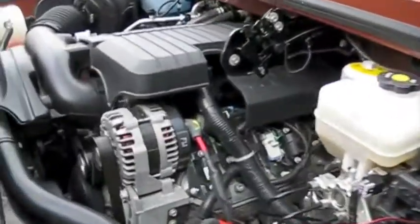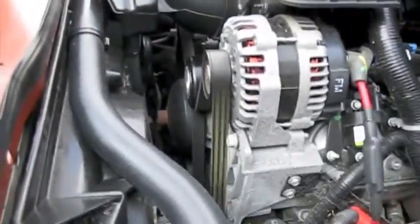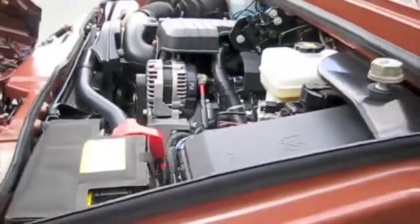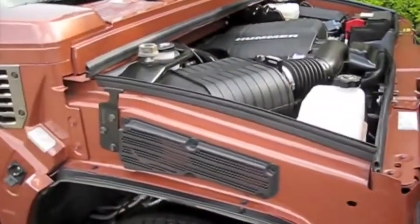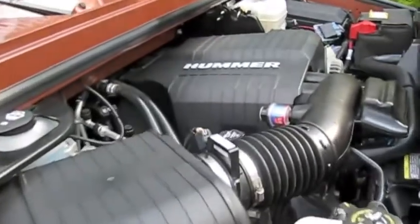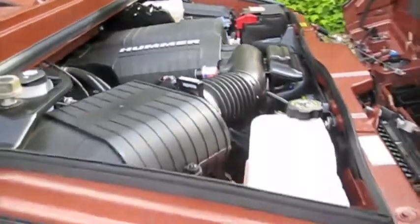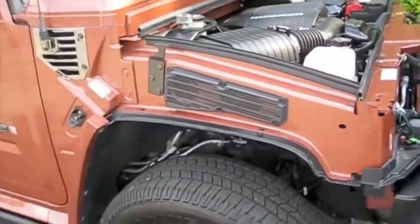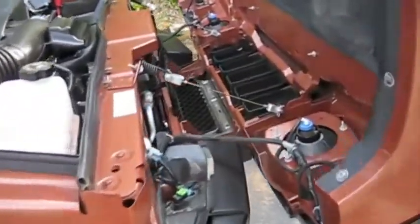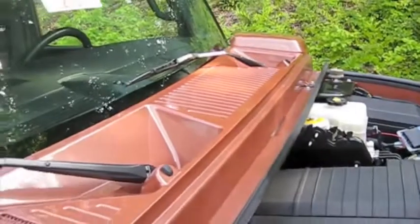It has the all-new 6.2-liter V8. Puts out about 393 horsepower. Like I said, it has the new 6-speed transmission as well. It's also got a 393 rear end, where previously it was a 410, which added to the increased fuel economy for this model year. And this particular one has an 8,000-pound towing limit, increased from 6,500 for the previous model years.